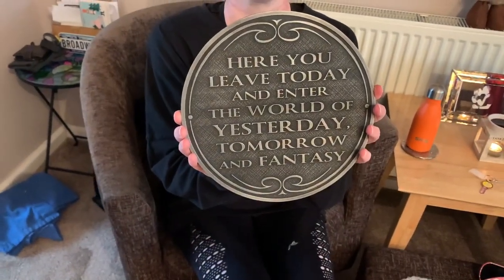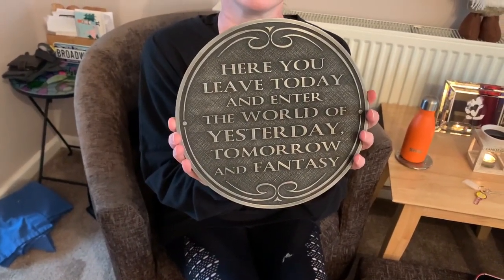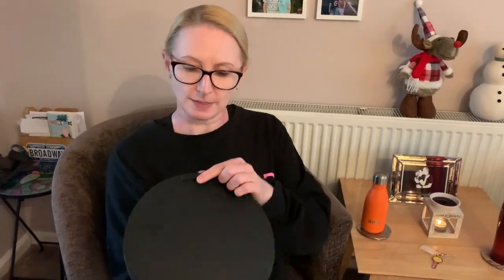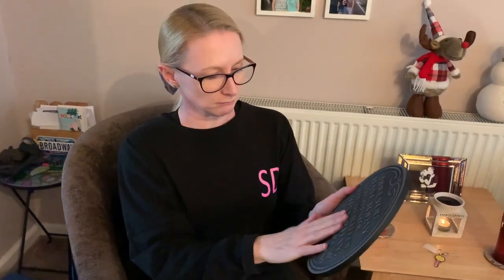Here you leave today and enter the world of yesterday, tomorrow and fantasy. I'm sure we all know that hangs above the entrance to the Magic Kingdom as you get underneath the train station. So that is definitely going to have pride of place somewhere. I think it's an indoor one, my love, because it's got a thingy on the back. I guess you can maybe... Nah, let's keep it indoors. So, yes, thank you very much indeed.